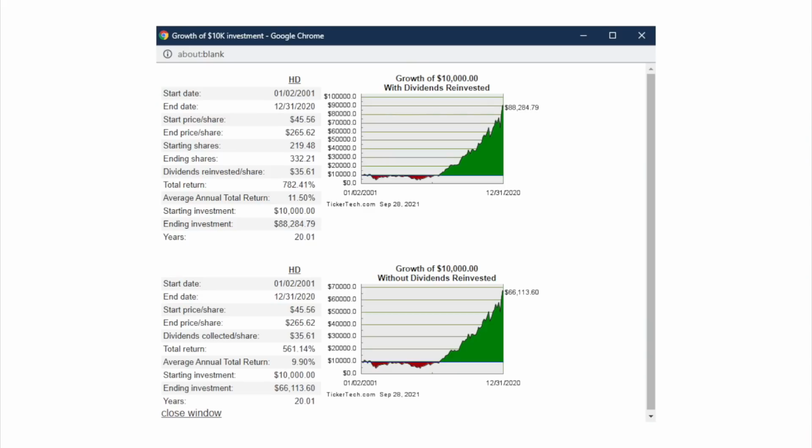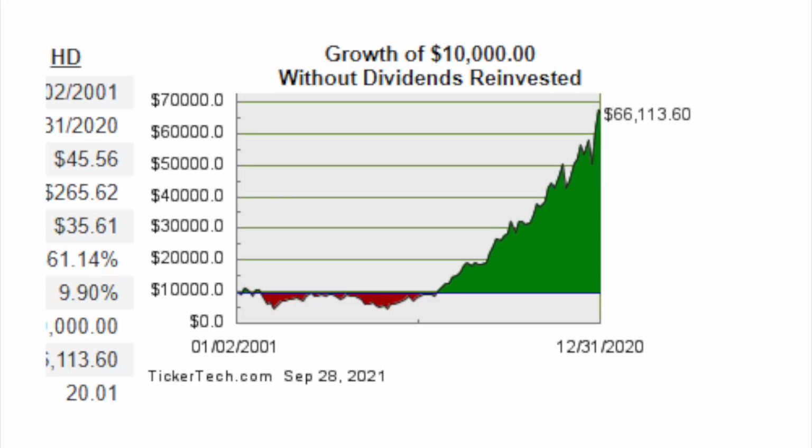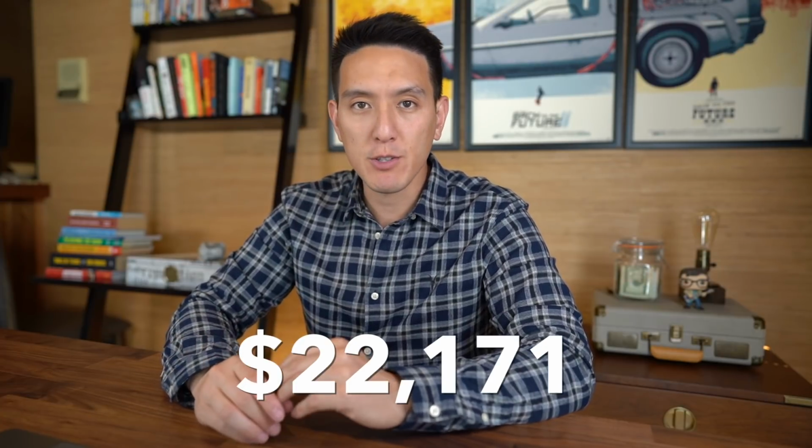To illustrate the power of dividend reinvestment, I have these graphs right here, and this is pretty crazy, guys. The reason why you would want a dividend portfolio, let's say you put $10,000 into Home Depot stock on January 1st, 2000, and you held it for 20 years. With dividends reinvested, your total at the end of 20 years would be $88,284. Now, without dividends reinvested, you would have a total of $66,113. This difference is $22,171 over the course of 20 years, which is pretty significant.